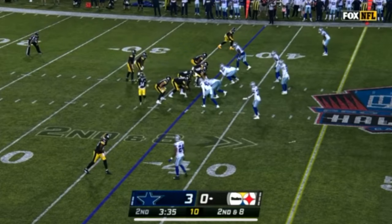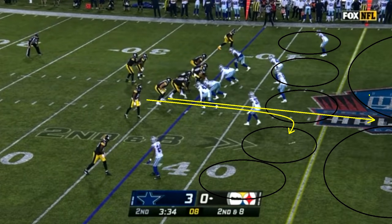Alright, so we got to see a look at Dwayne Haskins for the first time in a uniform that isn't the Washington football team uniform. I guess technically he wore the Washington Redskins uniform as well, but you know what I mean. Now he's with the Pittsburgh Steelers, and I figured it'd be a good idea to make a video talking about what he did well, what we saw, what we could maybe learn from him.